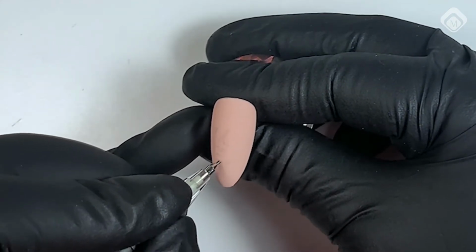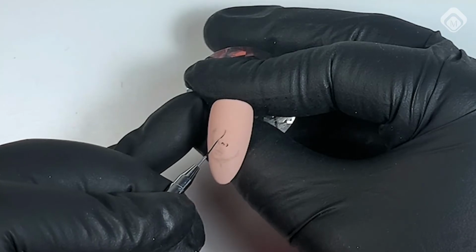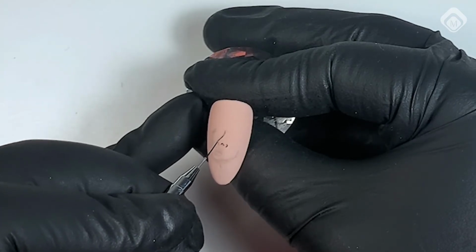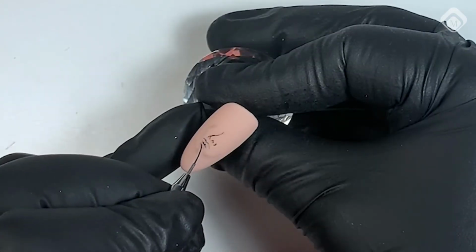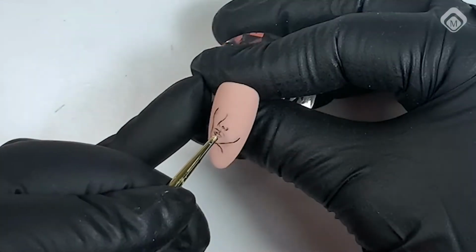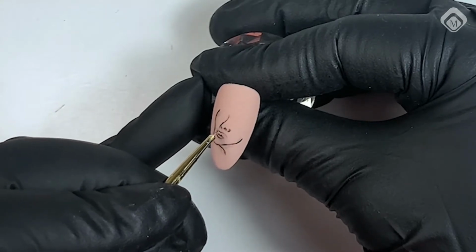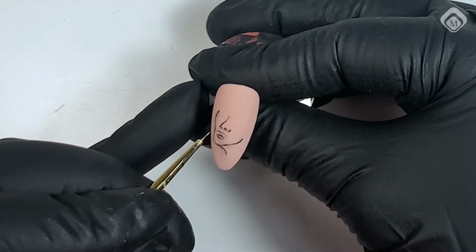Also sketching? Yeah. On a matte surface. Oh, you can already see the lines of the face. And also with the rhinestone nail art brush, because it's the thinnest brush we have. And with real hairs, not synthetical. Yeah, and now with... Oh, your old favorite.